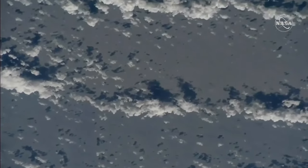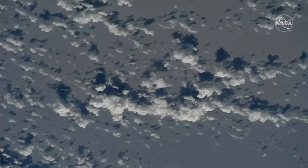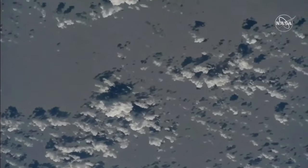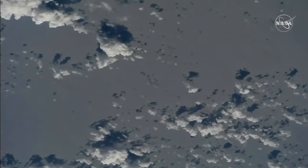And SpaceX Freedom crew is ready to pressurize. Freedom SpaceX, go for suit pressurization. And Freedom copy, go for suit pressurization in work.